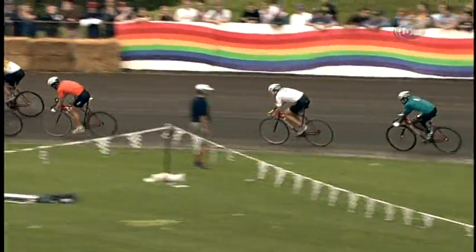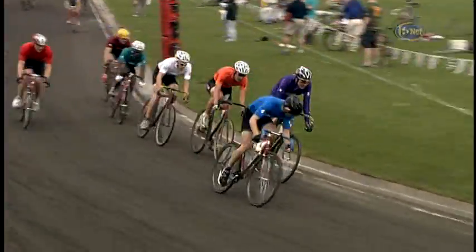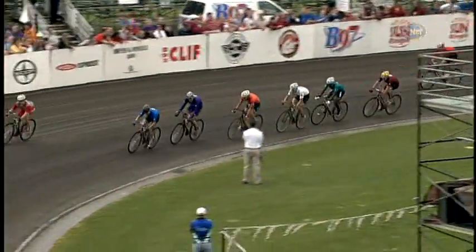Alpha Tau Omega in blue, putting on a surge. Acacia in purple in second. Fiji in orange in third. Cutters in white in fourth. Commission riding for Team Major Taylor in green in fifth. Briscoe in Burgundy in sixth. They are tightly packed. It is going to be a phenomenal finish at the Little 500.